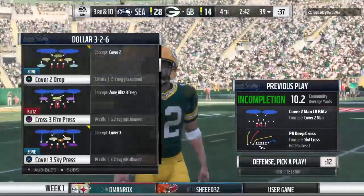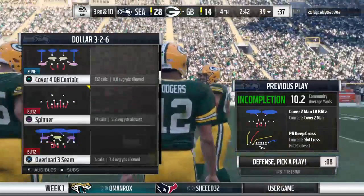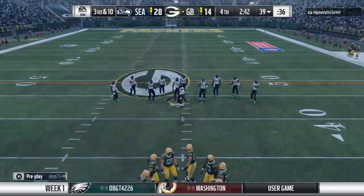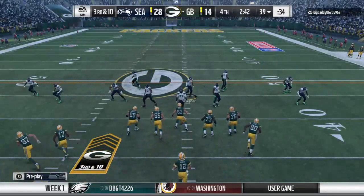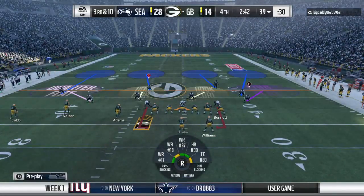It's a lot of contact going on there, and in the end, unable to keep two hands on the football and bring it into his body. Everything looked pretty good until the finish. The Packers on third down. They've been near perfect. 4 for 5 to this point. This is 3rd and 10.